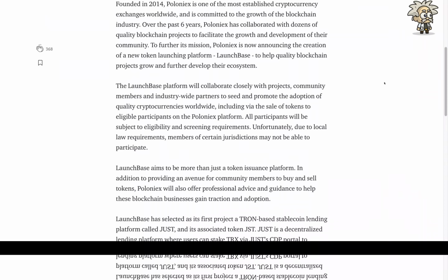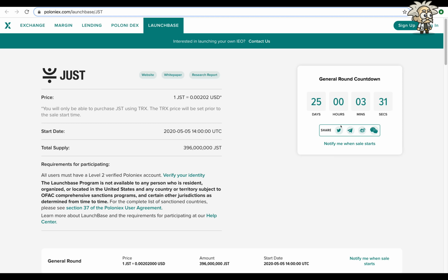After a first look at POLONIEX and the new Launchbase platform, I gotta say this looks like it's gonna be revolutionary for initial exchange offerings, guys. This whole ecosystem that they've created from nothing is definitely gonna be changing the game and innovating investments for users.